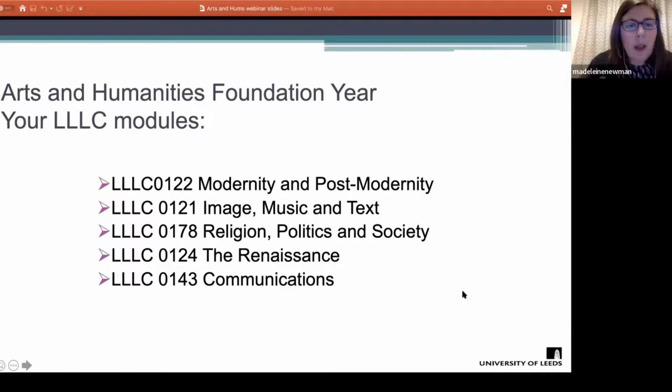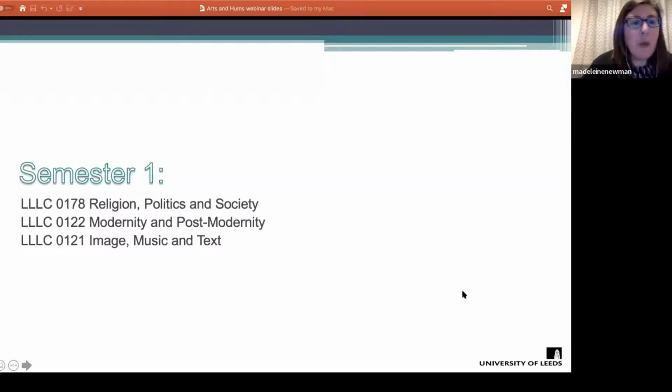The modules that are listed allow us to pick up on the subjects that connect into all our academic schools across the faculty. They also give us the opportunity to embed different approaches to studying arts and humanities at undergraduate level, and also skills support within all of our modules.